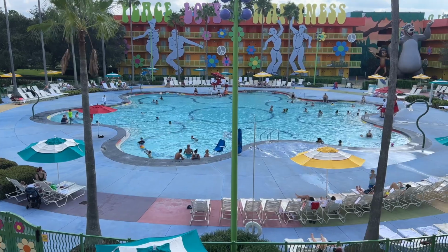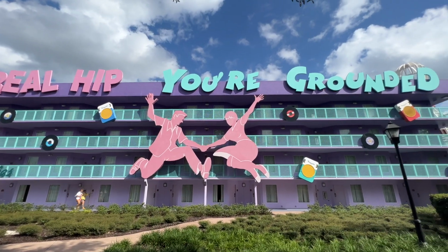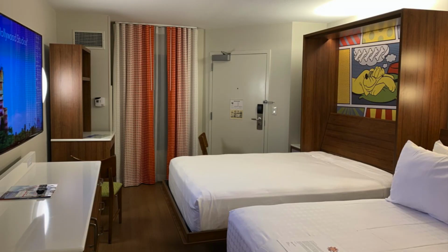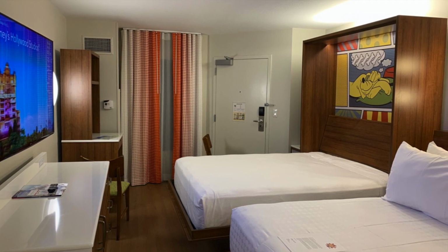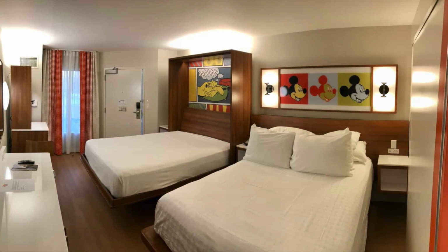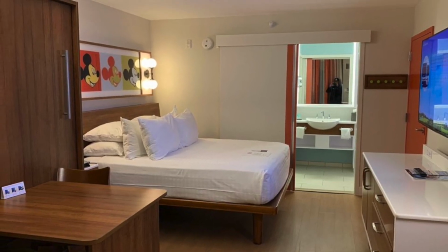Pop Century is made up of 10 four-story buildings. Rooms are about 260 square feet. How does that compare to other Disney hotels? Well, moderate hotels are about 315 square feet, and deluxe rooms are about 380 square feet. So, yeah, they are a little small. The vast majority of rooms come with two queen-size beds, sort of. One of the beds is a Murphy bed that also doubles as a table. This is a smart move on Disney's part, because with one of the beds out of the way, your 260-square-foot room suddenly feels much larger.